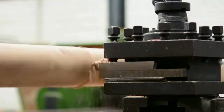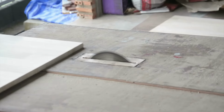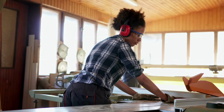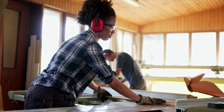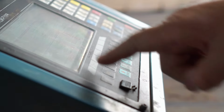Workers may handle heavy materials and be exposed to noise and dust. Injuries occur at a higher rate than in many other jobs. Protective gear, including safety glasses, respirators, and hearing protection devices, are worn for many jobs. Most woodworkers work full-time during regular business hours.